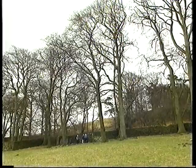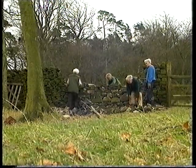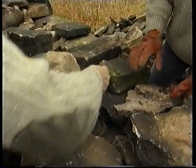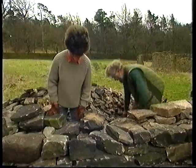Training over for one day, it's time for some volunteers to get down to the bricks and mortar, or rather, no mortar. There are dry stone walls pretty well all over the countryside from here into Derbyshire. Here we've got 19 miles of walls, a lot of which are falling down.